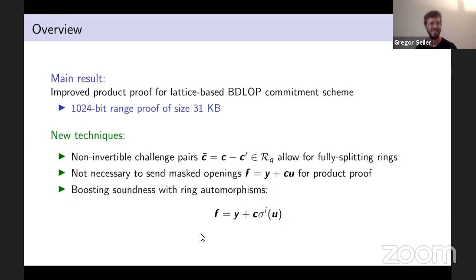And then as a second technique, we give a new analysis of a variant of the opening proof of the BDLOP commitment scheme, which means for our product proof that we show how to construct the protocol such that it is not necessary to send a mask opening of the secret vectors. I call this F here. This also results in smaller proof sizes.